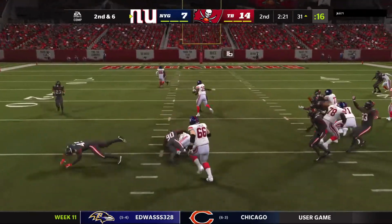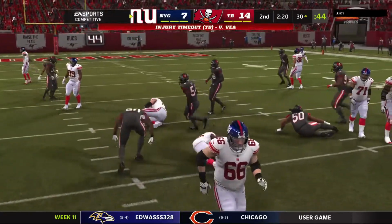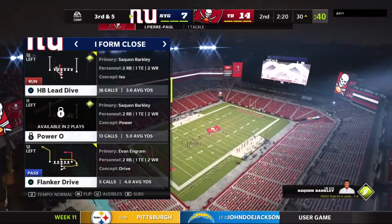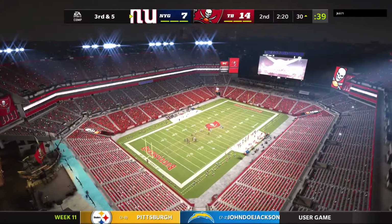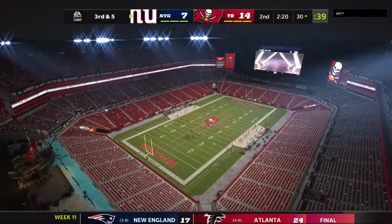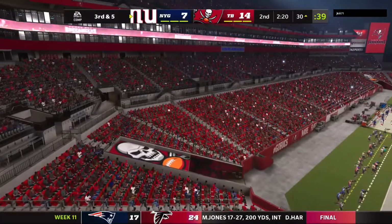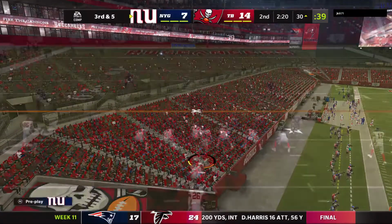A handoff to Barkley. And he's going to get this one down to the 30. But not much on that run, Charles. No, that's exactly the way to execute a run blitz there. They guessed correctly that they would move the ball on the ground, honed in on it, and stopped them. Mark that down for a win in the defense's column.